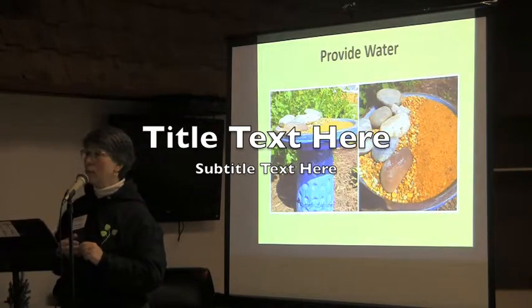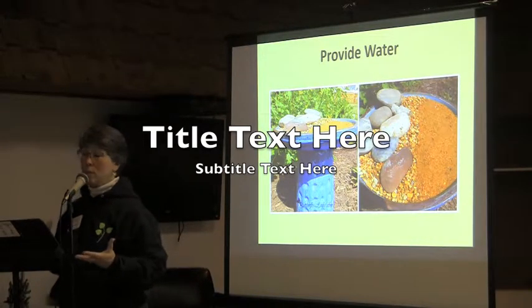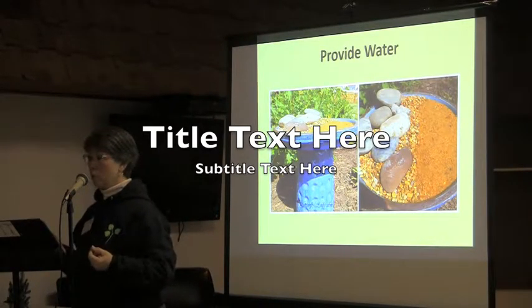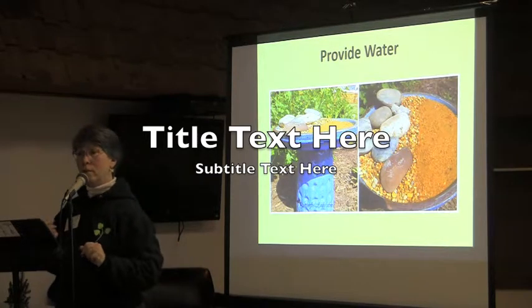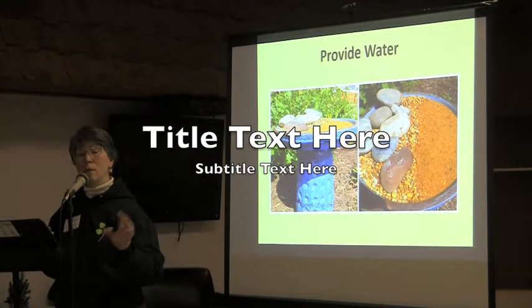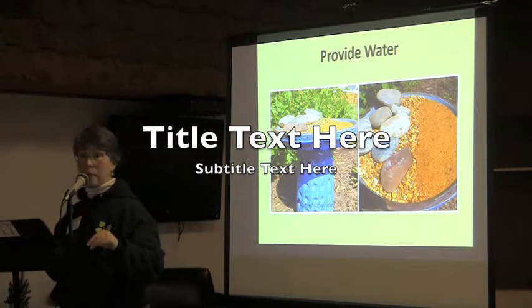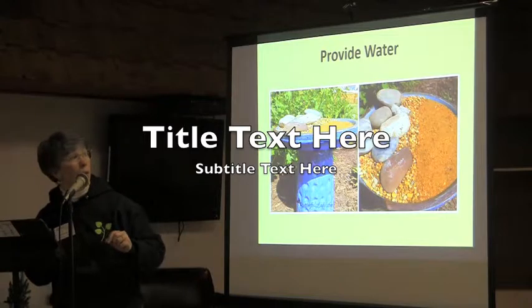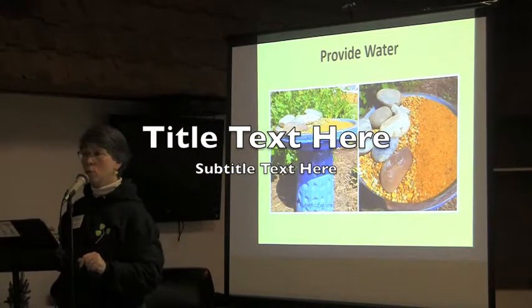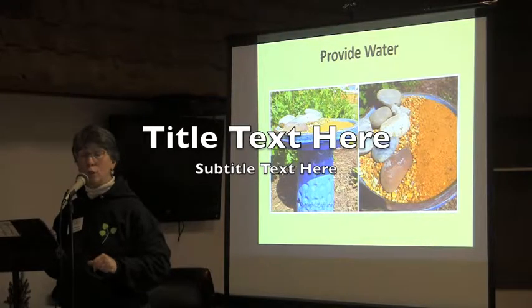Providing water is very easy. Now, just a normal bird bath, the water in there is going to be too deep for the butterflies. They're not going to use it. But if you fill that bird bath up with sand, or even soil, and keep it moist, the butterflies are going to be able to come and get the moisture they need by puddling, like we mentioned before. You can put some rocks along the edge where they can hang out and sit in the sun while they're waiting their turn.